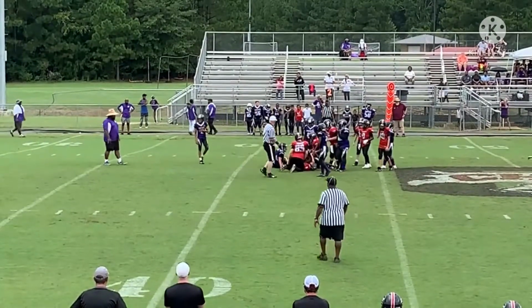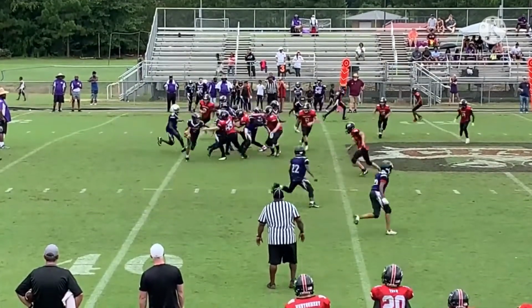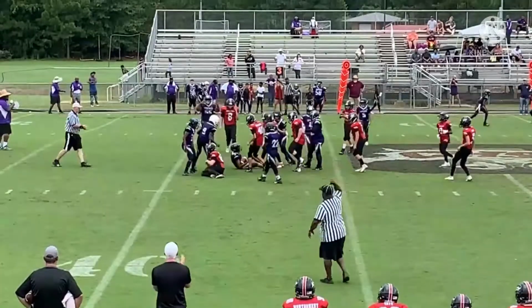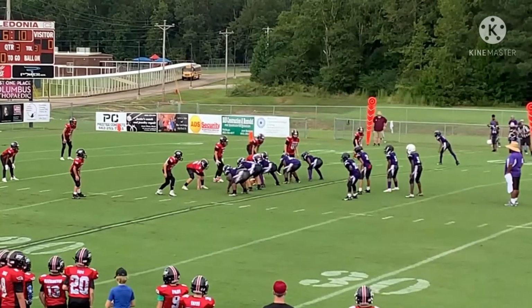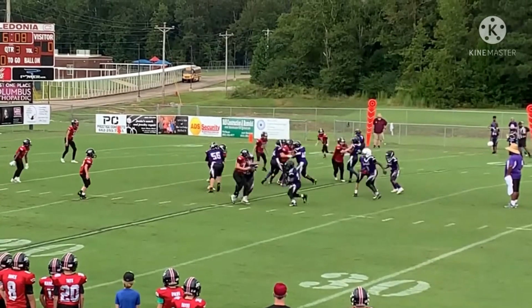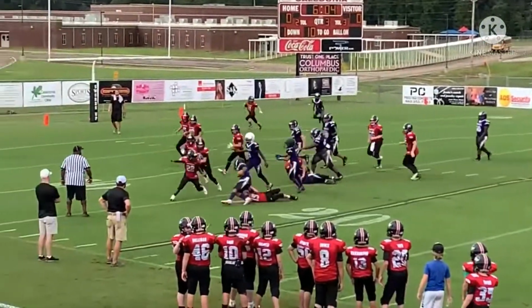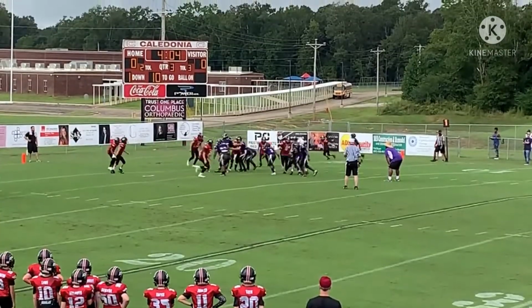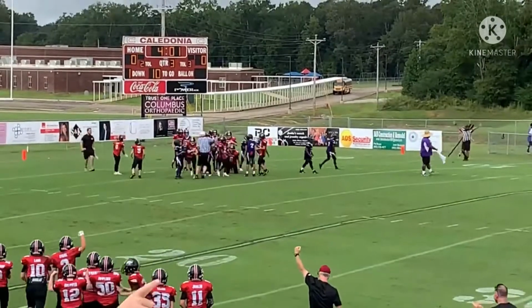Run up the middle for no gain. No timeout. Yeah, Lynn. Good job. From behind. Quarterback's going to hand off. Ball's on the ground. Oh, yeah! Got it!